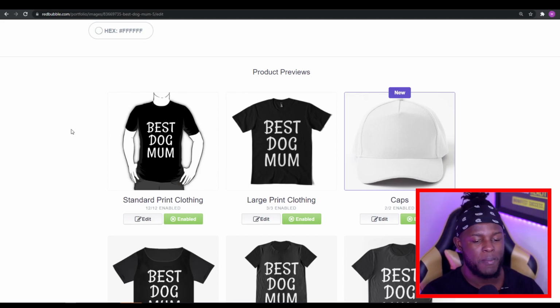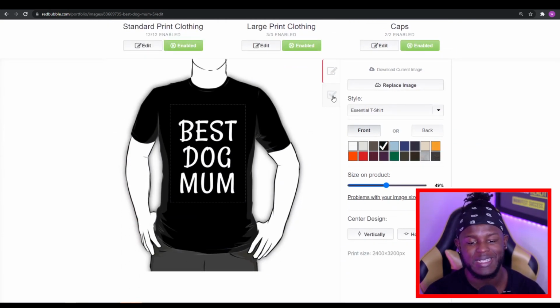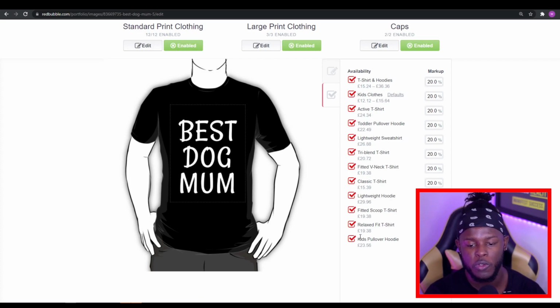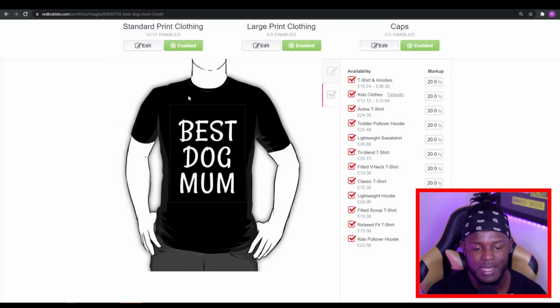And if you didn't get what I meant from my little example just then, you want to make sure that you're going on standard print clothing, clicking edit. Once you do that, you want to click on this little gray box here. It will show you a lot of options. Usually kids clothes and toddler pullover hoodies won't be checked, so you want to check them, and then you can click on default to make sure that the kids clothing is the same color as the standard print clothing. Trust me, little things like that will make a difference. And if you want, you can even design for some of those secret products, which will pretty much put you up against less competition in certain niches.